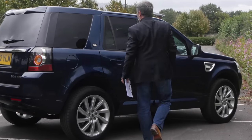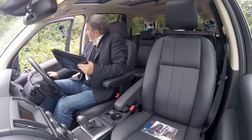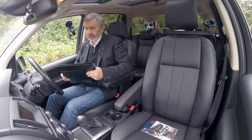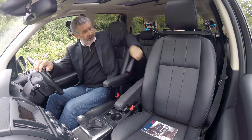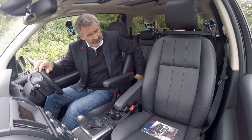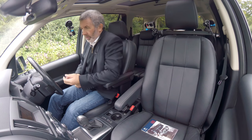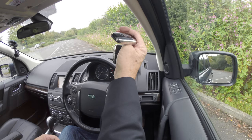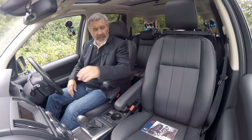I'll just take you for a drive in it. I'll just take you for a ride in it now. Tell you a little bit about the service history, get that out of the way. We have two keys for it. It's remote central locking and then keyless ignition.